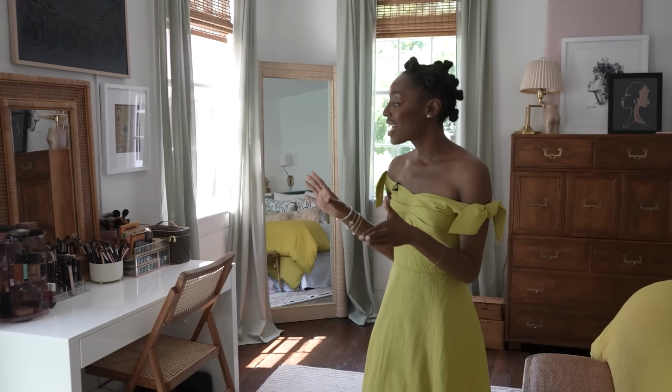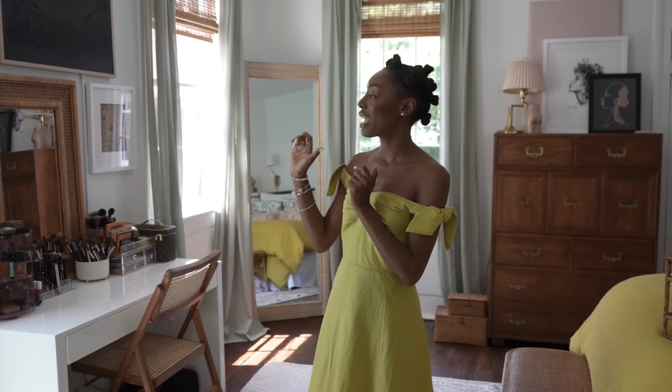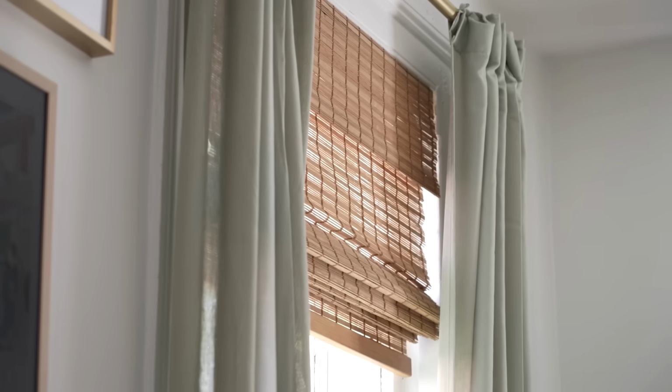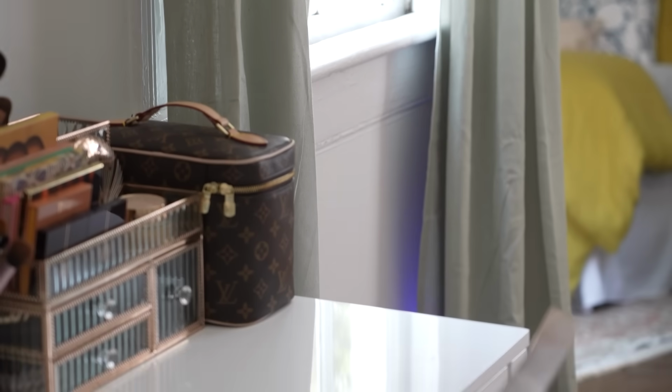So I decided to play with that when it came to the curtains that I have hanging in my bedroom. I like a room to always feel light and airy, but especially a bedroom. So I did not want to put a heavy curtain in this room. So I went with a linen blend curtain instead.